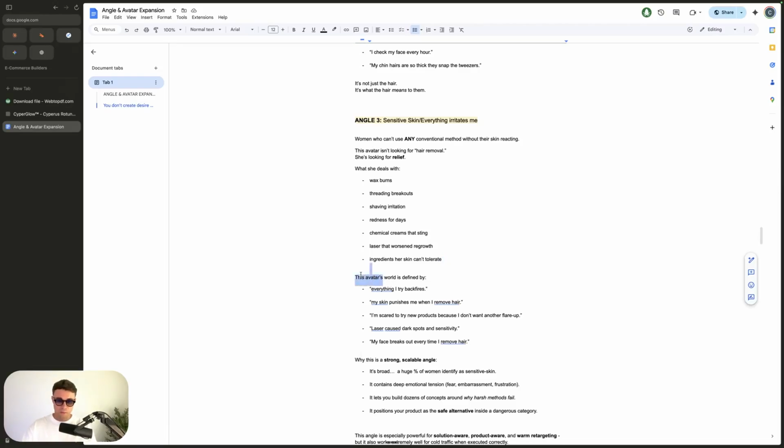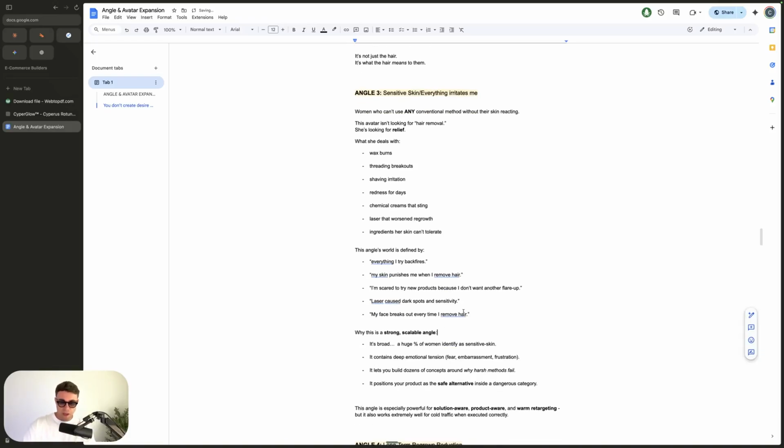This should actually be the angle. Let's do this. Everything I try backfires. My skin punishes me when I remove hair. I'm scared to try new products because I don't want another flare up. Laser caused dark spots and sensitivity. My face breaks out every time I remove hair. So you can see there are so many pain points that come under this overarching angle.